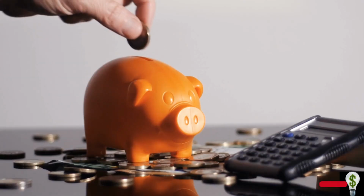Step 1. Pick a brokerage. To start investing, you need a brokerage account. Here are some of the best options. Robinhood, user-friendly for beginners. Fidelity, great for long-term investors. M1 Finance, perfect for automated investing.